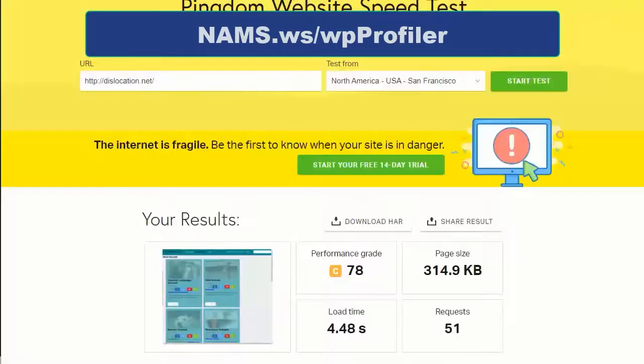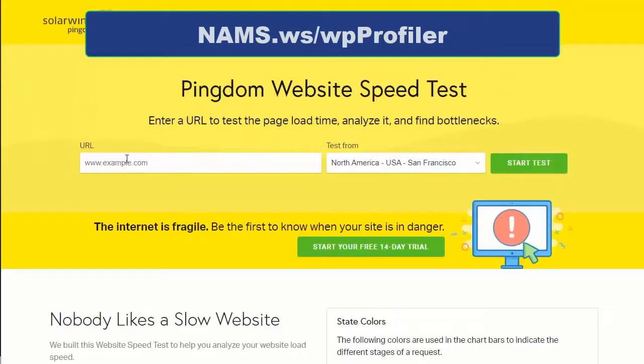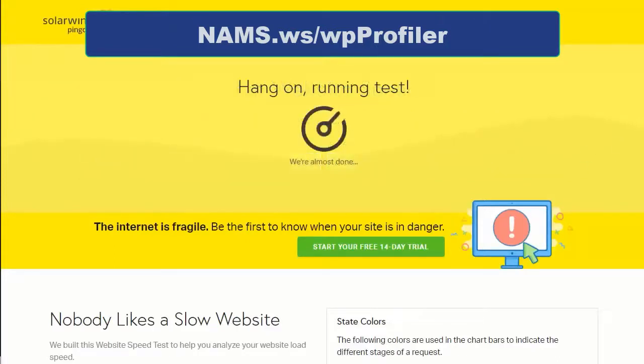Okay, so now let's head back to Pingdom. This was our earlier test where we got a load speed of 4.48 seconds. Now let's just open up a new version of Pingdom, pop our domain in there again and click on start test. Now again, this is going to take a few seconds. I'll pause the video and come back as soon as the test has completed.